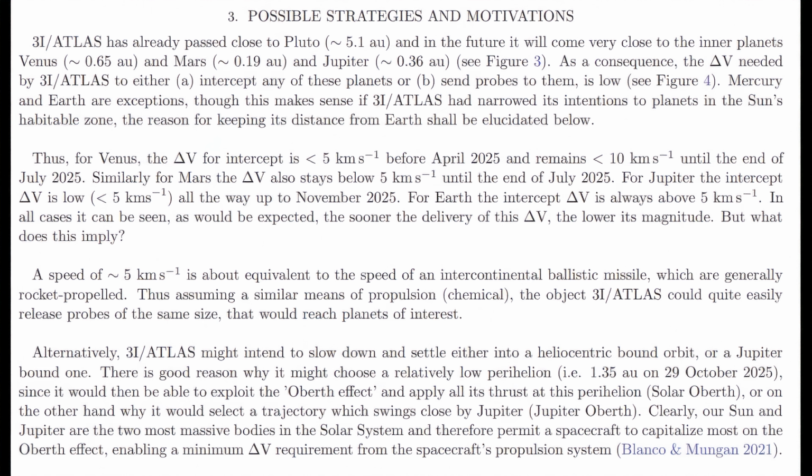Now, in this analysis, they're listing in section 3 here, which is a very intelligent thing to do, possible strategies and motivations. 3I Atlas has already passed close to Pluto, 5.1 AU, before it got to Jupiter. 5.1 AU is, guys, 1 AU is 93 million miles, and that's the distance between the Earth and the Sun. So they're saying close to Pluto, it was 5 times as far as the Earth is from the Sun. And in the future, it will come very close to the inner planets. Venus, 0.65 AU. Now remember, 1 AU is 93 million miles, so you're still talking 60 million, then at 1.9, and then Jupiter at 33 million miles, roughly.